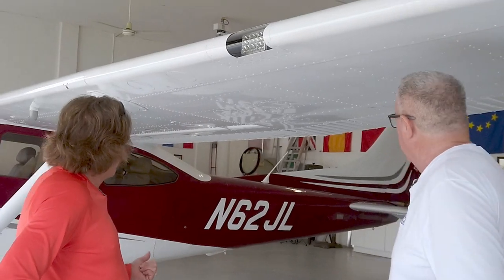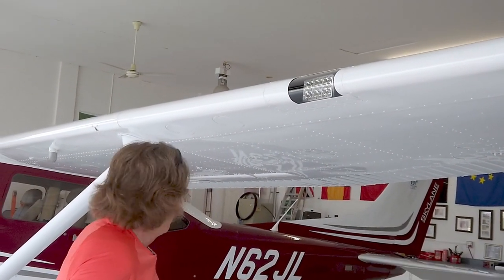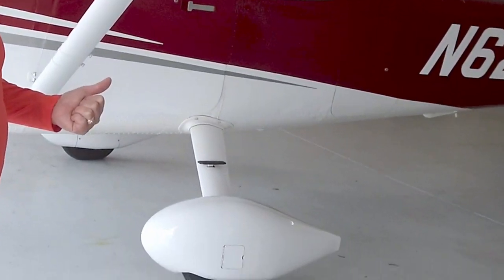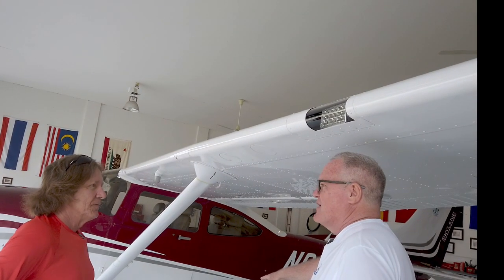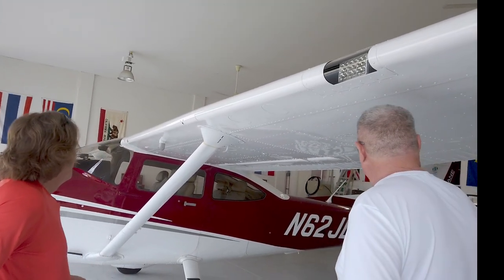What else about the plane can you tell us? Well, let's see. If you notice, there's no red on the wheel pants. I asked for that because you can damage the wheel pants pretty easily. Then you have to paint, then you have to match up the paint. Didn't want to. So that was my little thing there.